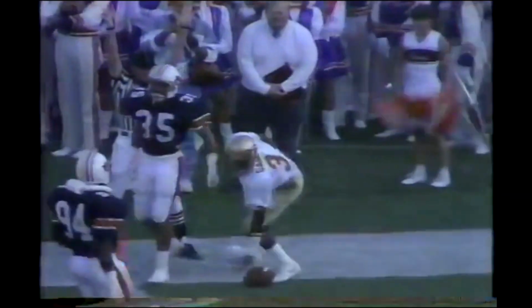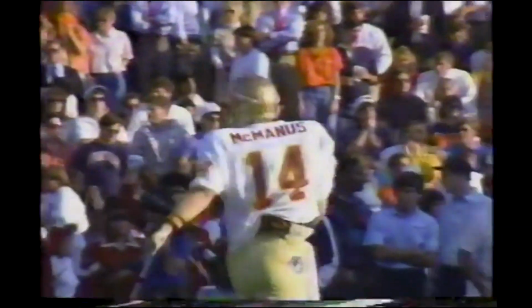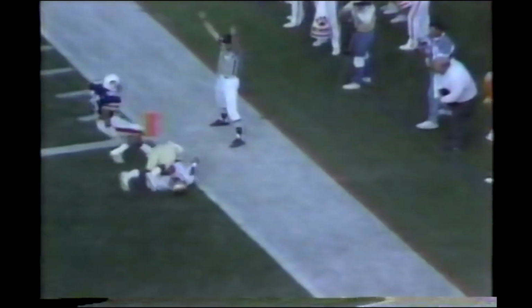McManus to Lewis, touchdown Florida State. Herb Gaynor for the touchdown, 19 yards. Looking to his right, he comes to his left, and the ball is thrown before the break. But this was set up by all of his throws to the tight end, which allowed single coverage on Gaynor.